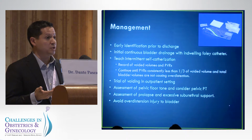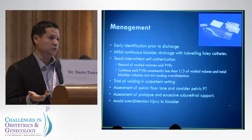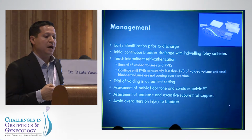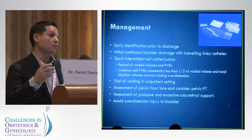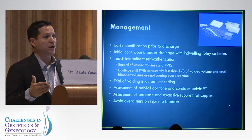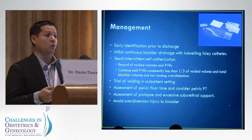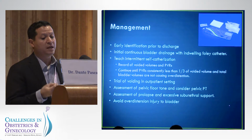Teaching intermittent self-catheterization is certainly an option and may be something to consider in the higher risk patients. Patients that are undergoing denervation procedures such as radical hysterectomies may be good candidates to learn intermittent self-catheterization in advance. And this comes into play very importantly as well, the role of pelvic floor physiotherapy, especially in our patients that have a more prolonged situation where there is an assessment of the pelvic floor and there is excessive tightness in the pelvic floor due to pain or other factors. Pelvic floor physiotherapy to help release some of this tightness in the pelvic floor can be beneficial.